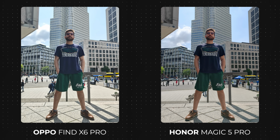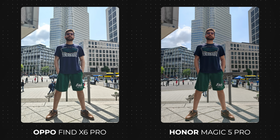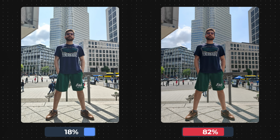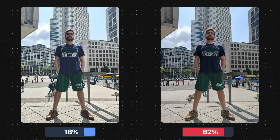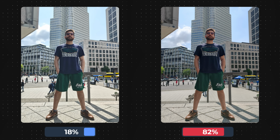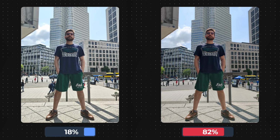This was another heads up that I expected to be close, but the Honor Magic 5 Pro completely demolished the Oppo Find X6 Pro with 82% of the votes. Very impressed with the ability of Honor to take these detailed photos regardless of the conditions, as Oppo was not able to hang on this time with their photo being slightly too bright.